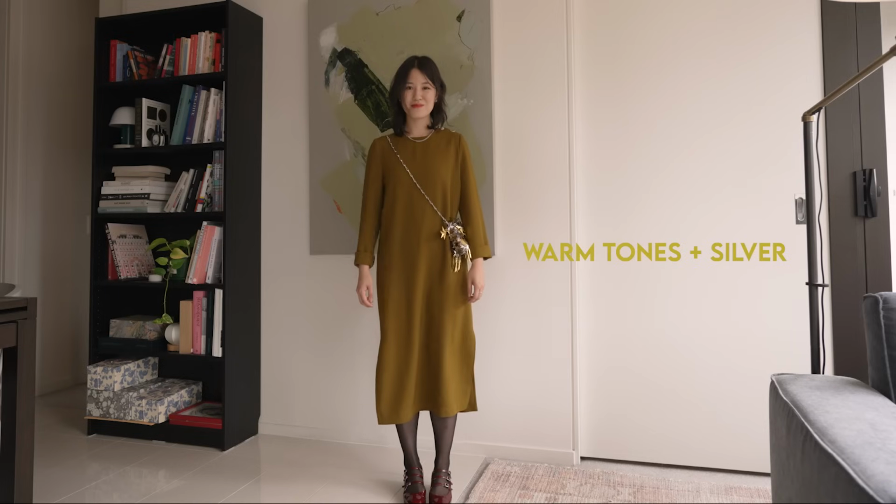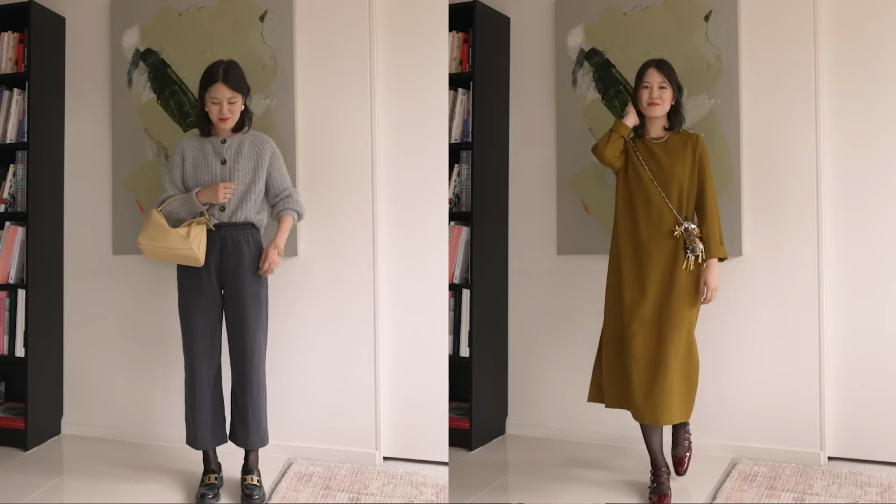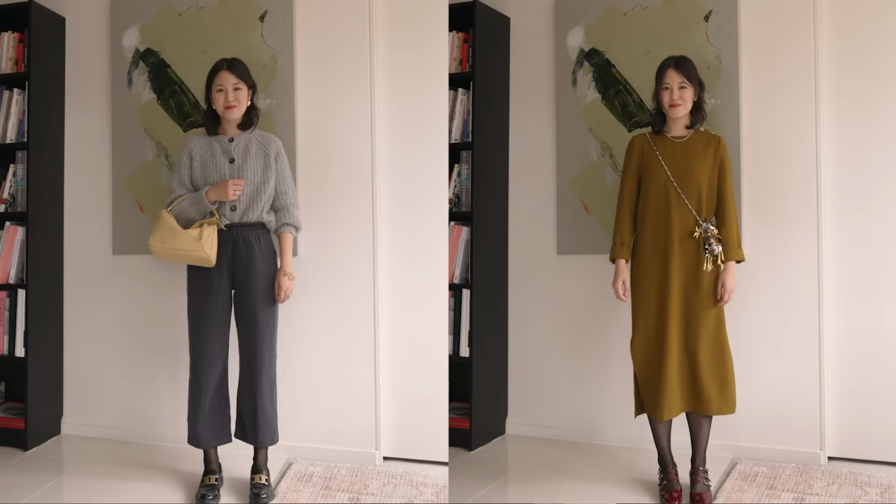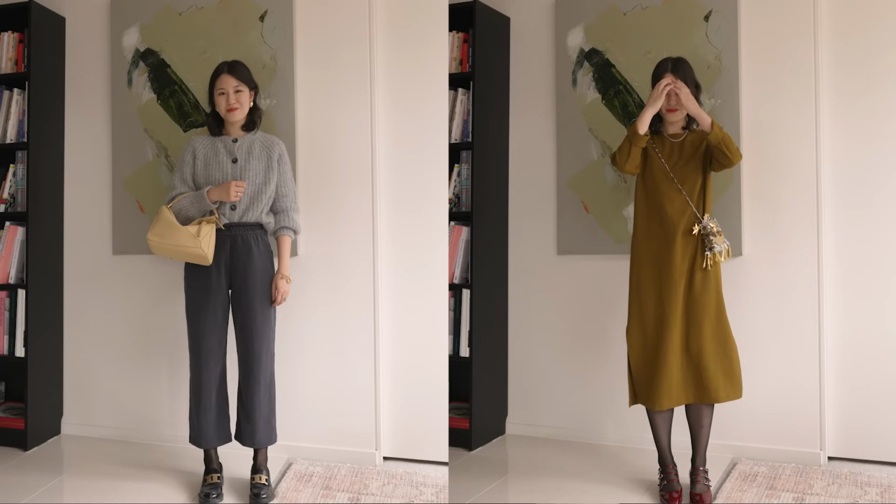So with this tip, I need to say that obviously when you mix warm with warm, cool with cool, it always works together and it's tried and tested and you really can't go wrong. But if you feel like your outfit needs a little bit more interest, if everything else is quite simple, this is an easy way to instantly make your outfit more stylish and create something that's very unique and fresh to look at.